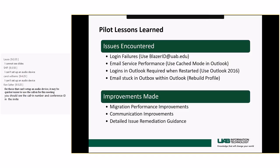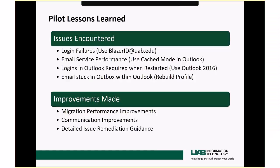Logins required when Outlook's restarted. That is mitigated by having the latest version of Outlook. So if you're using Outlook 2016, you should not see that issue, and I believe Desktop is working to make sure everyone's updated.